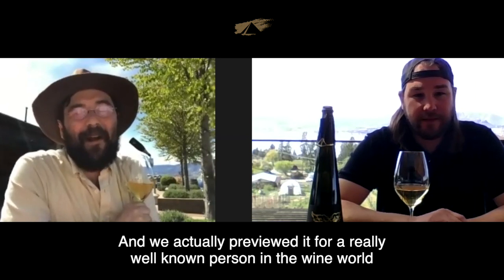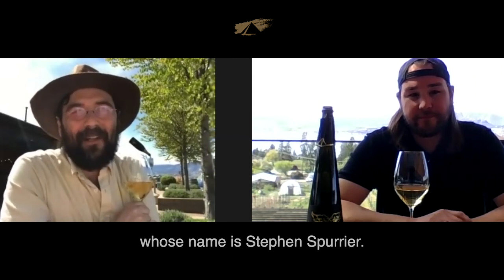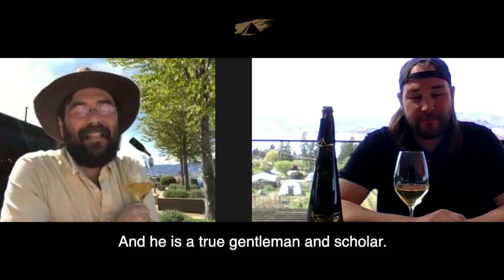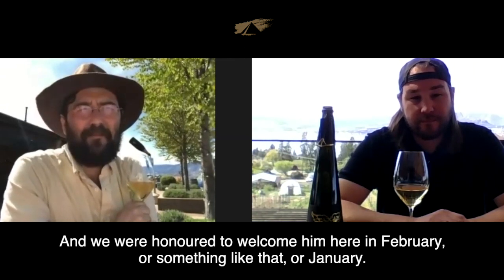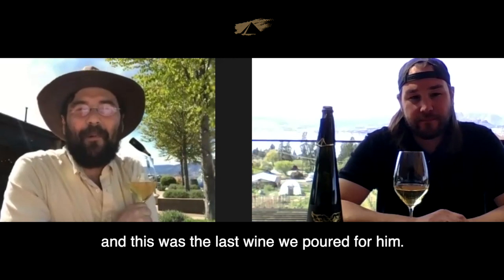And we actually previewed it for a really well-known person in the wine world whose name is Steven Spurrier. And a lot of people know him from the film Bottle Shock. He was played by Alan Rickman in that film. And he is a true gentleman and scholar. And we were honored to welcome him here in February or something like that, or January. And we had a private tasting with him, Michael and I. And this was the last wine we poured for him.